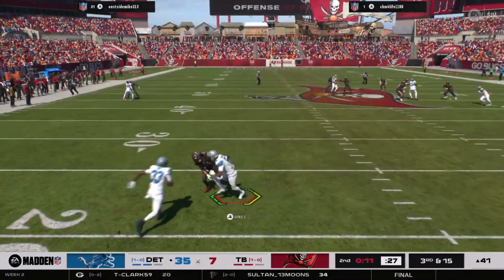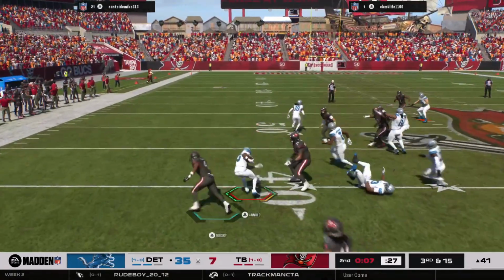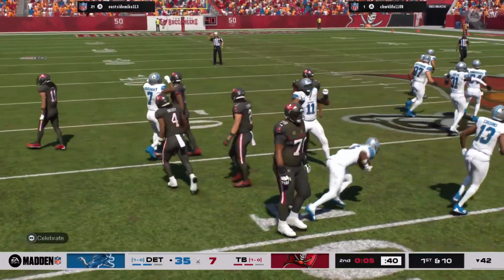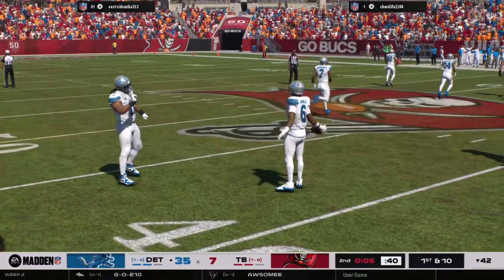Oh, no, they get him yet again. Terry on Arnold has it. Spins out of one side. And the Lions get the football back with minimal time to go in the half.